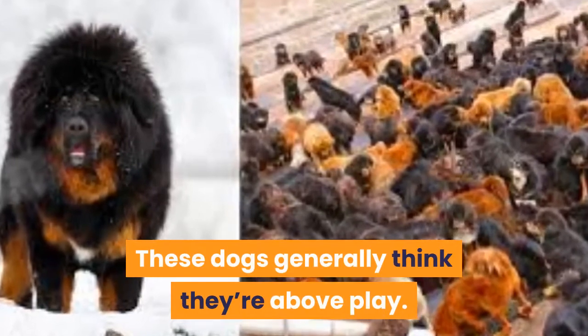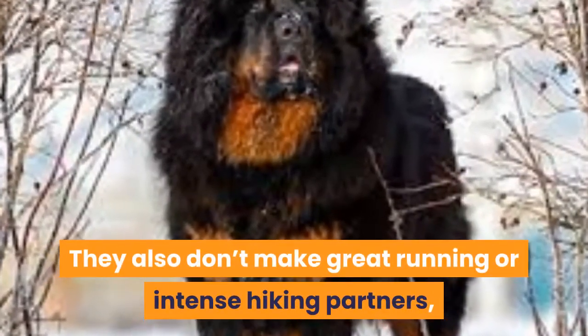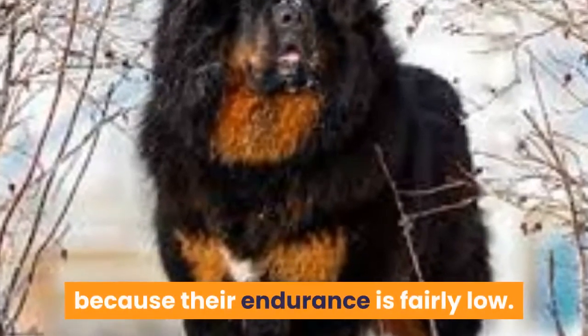These dogs generally think they're above play. They also don't make great running or intense hiking partners, because their endurance is fairly low.